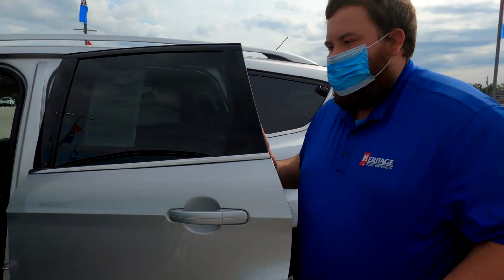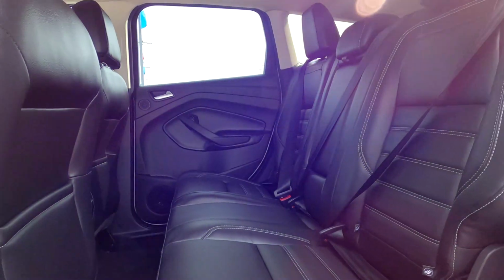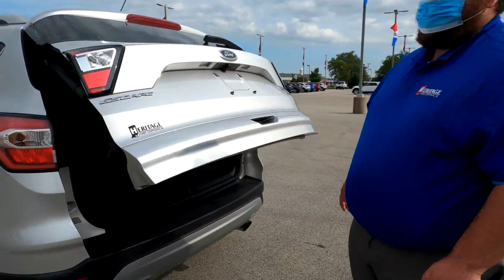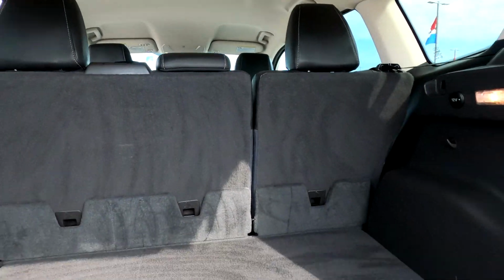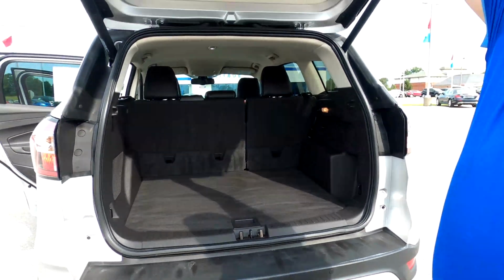And all Escapes here, we've got a very spacious back seat. And then come around and take a look at the rear hatch here. Another great feature with the rear hatch, it's an automatic lift gate, so you can lift it hands-free. There's also a memory setting here on the lift gate.